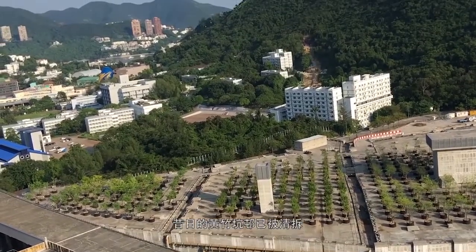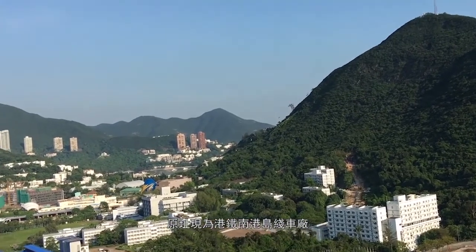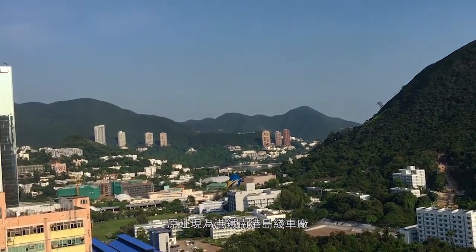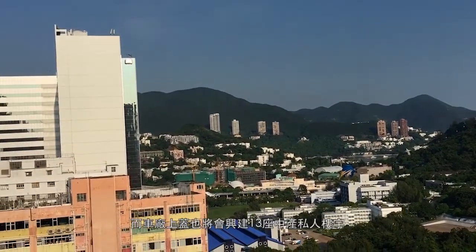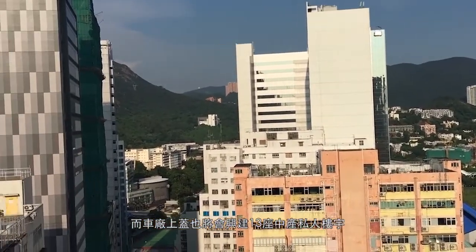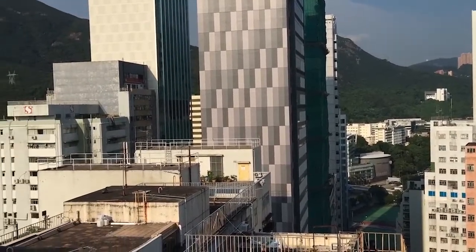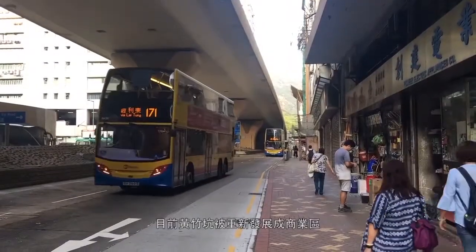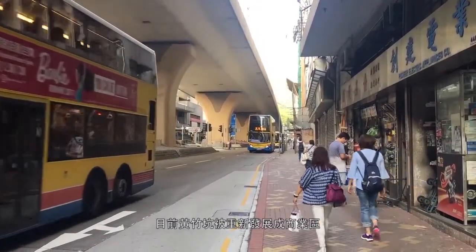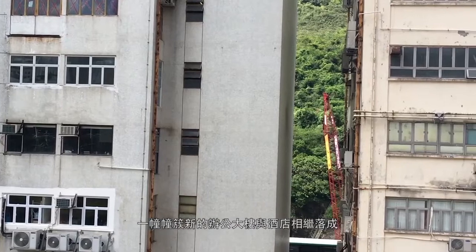The old Wong Chuk Hung housing estate has been demolished and replaced with a depot for the MTR's South Island Line trains. And above this depot will soon be built 13 tower blocks of middle-class housing. Wong Chuk Hung is being developed as a commercial area of newly built office buildings and hotels.